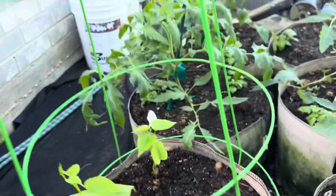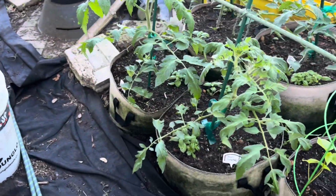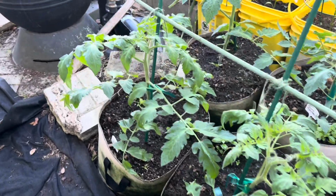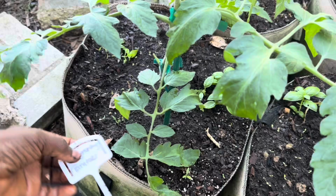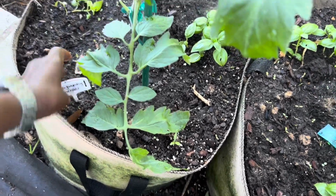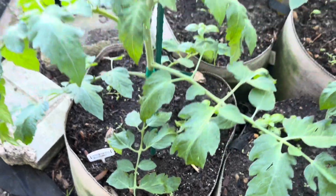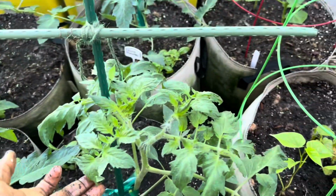Okay, and then these are the tomatoes in 10-gallon grow bags I mentioned. So I have different varieties in here. This one is a special tomato, the Moya Mensing tomato. It has history behind it and cultural significance. So it's doing well here.